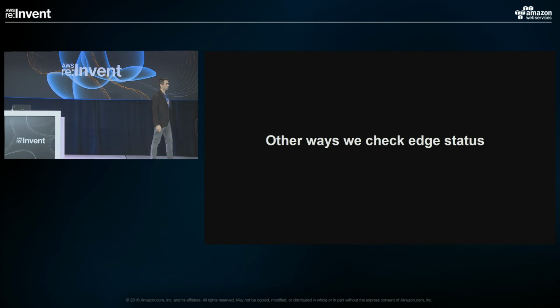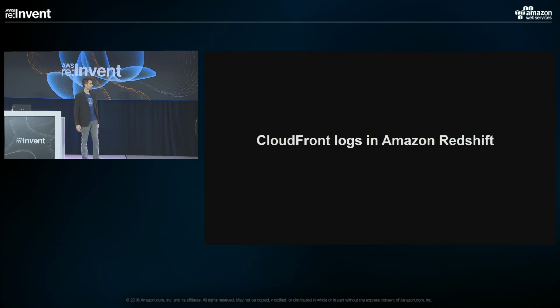So, other ways to check status. Other things we do to look at our traffic on an hourly or daily basis: we take all of our CloudFront logs and put them in an Amazon Redshift cluster. We have billions of requests a day, so we have billions of logs. This is why we put them in Redshift. If you have the same, I would put them in Redshift. If you have less, maybe you want to put them in some other type of relational database. But Amazon Redshift is really convenient.